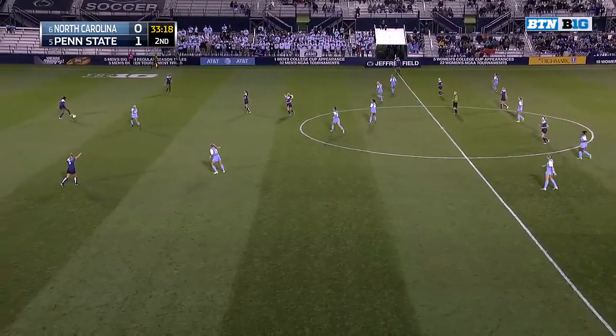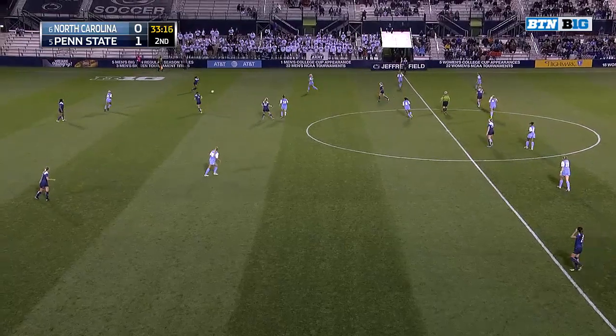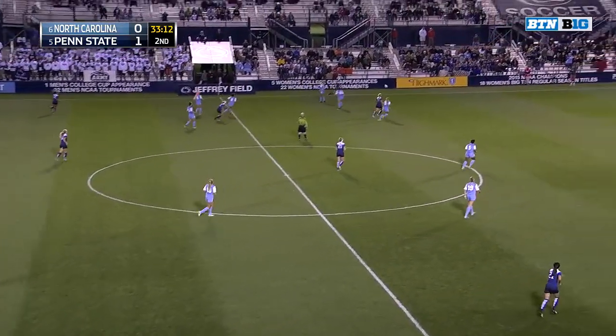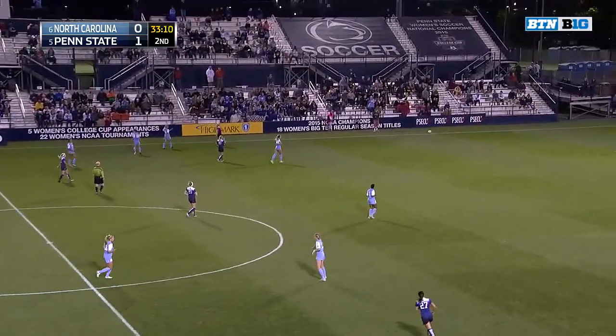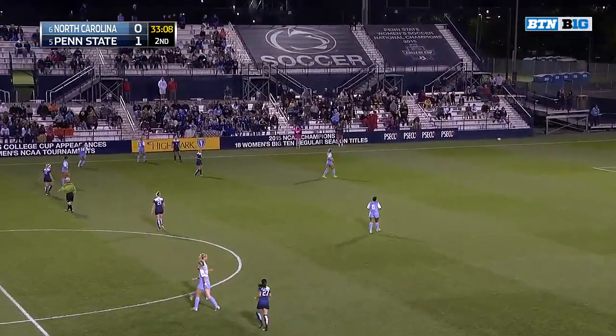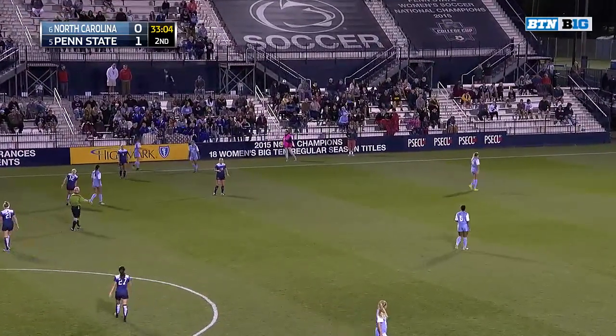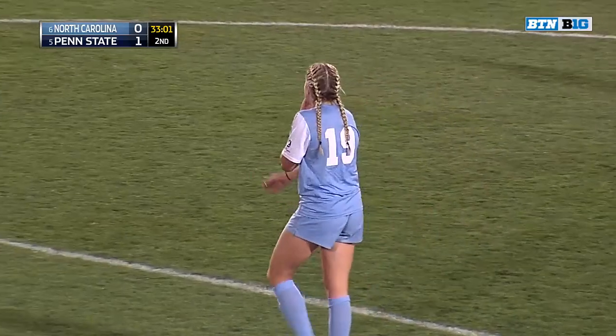We've seen Russo on the ball a little bit more because, as of right now at least, Russo and Buckingham have switched positions. So you see Russo a little bit deeper. And they're switching back. But Russo is stuck in that outside mid spot, and we saw her on the ball a ton more in those last 5 minutes.